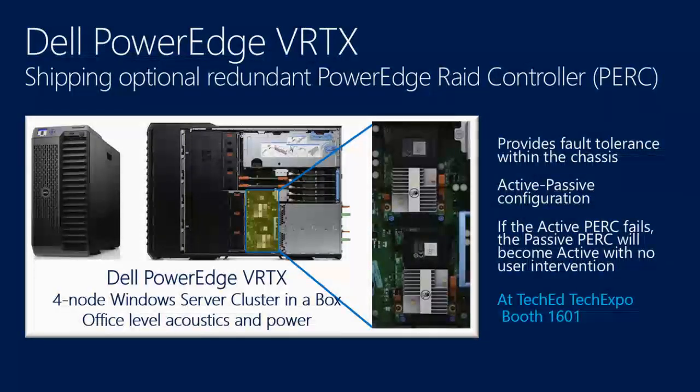And you can see them, they actually have this at their booth on the Tech Expo floor. You can go check it out and see the insides. They have it available so you can kind of peel it open.